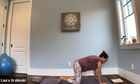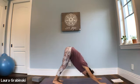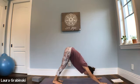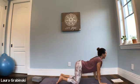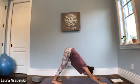Inhale, lift all the way up to tabletop. Then exhale, draw the knees up into downward dog, hips go to the ceiling. We're just going to move like this a few times. Come down to tabletop, look slightly forward. Inhale, draw the shoulders back and down. Exhale, draw the hips up and draw the chin in. Just move like this with your breath.